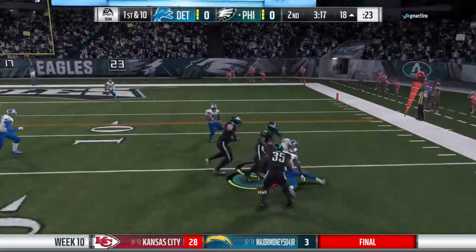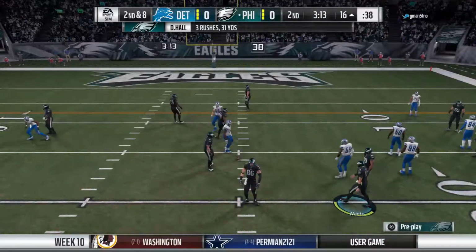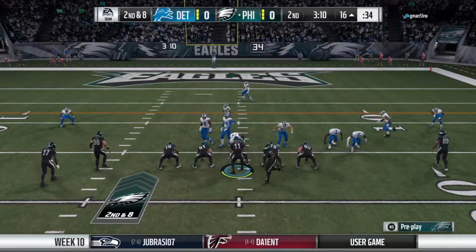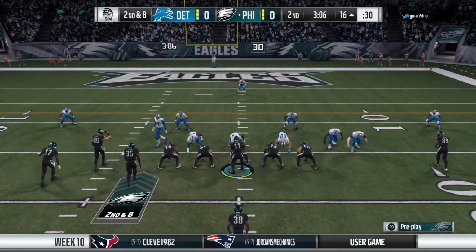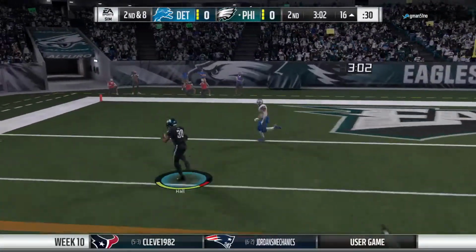Now they'll run it on the toss. And they'll get him down right around the 16. 2 yards on the pickup there. It'll be 2nd and 8. Sometimes play calls boil down to philosophy. You know you're facing one of the top 10 units against the run in the NFL. So do you decide to keep smashing against them, or do you decide to throw the ball?